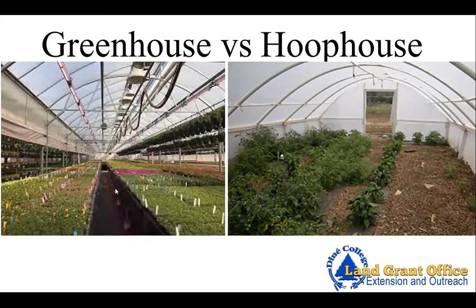If you look at the left side, everything's off the ground. It's on a table, on some type of shelf. It's more or less not so traditional type of growing, as opposed to the right, where it's all in the ground and they have tarp, they have mulch, the general setting for growing conditions.